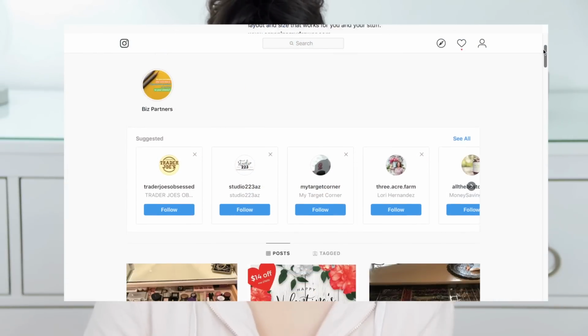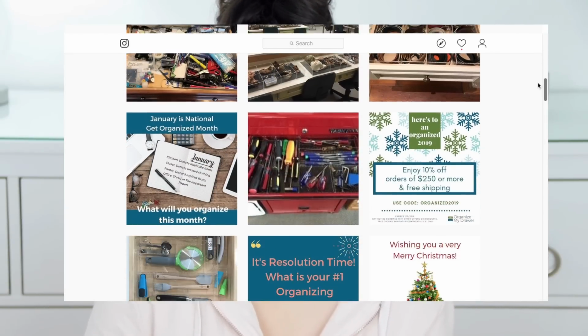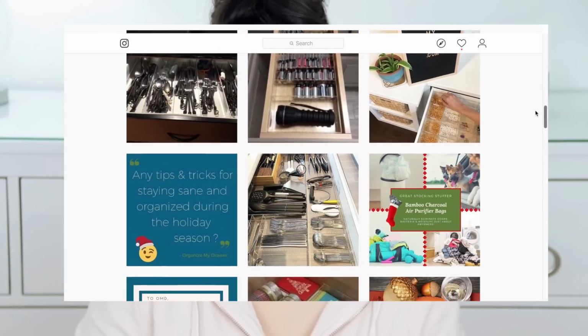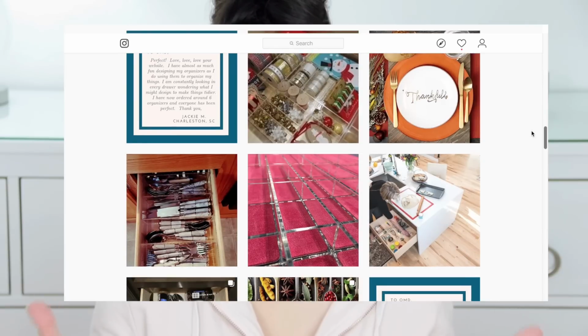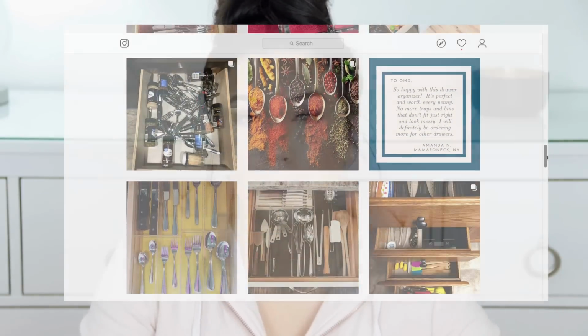I actually found a company on Instagram. I always find the best things on Instagram, at random. This company is called Organize My Drawer, at organizemydrawer.com, and they make custom drawer inserts or organizers. No matter the size of your drawer or whatever you want to put in it, it's completely customizable to your actual drawer and your items, which I think is so cool and really satisfying for an organizational lover like myself. I love everything having its own little spot.